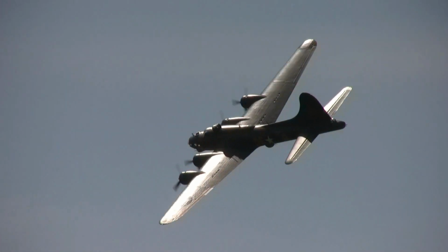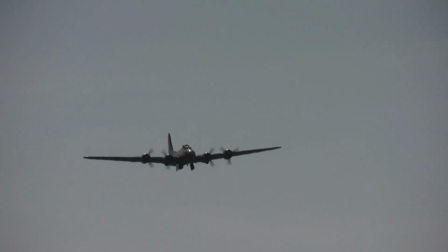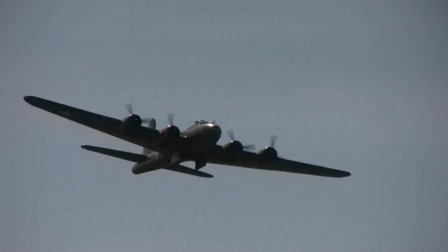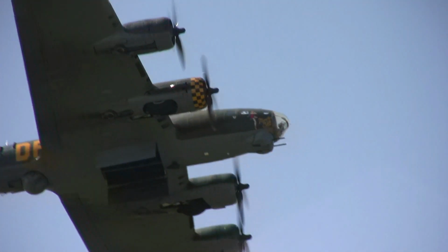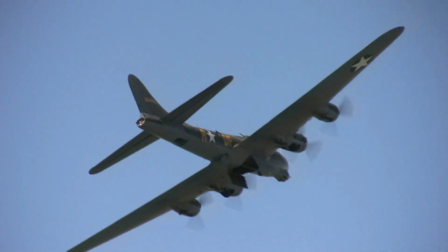I mentioned armament. I mentioned that the B-17 was taken off. Bomb doors open at the moment. Carried around 7 tons of bombs maximum. Chin turret, but also the size of the bomb bay.